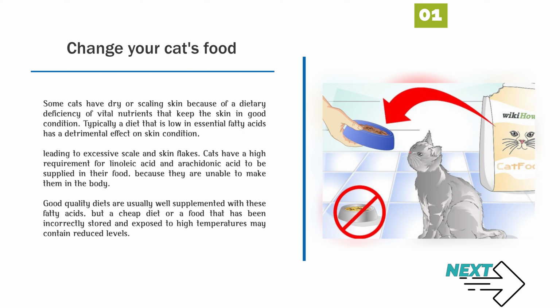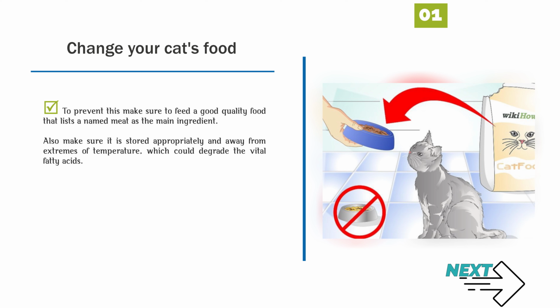If this is the case, then you should groom the cat daily until the cat is able to do it itself. If your cat is not grooming itself because it can't reach areas due to its weight, consider putting it on a diet. A leaner cat should be able to more effectively clean itself.